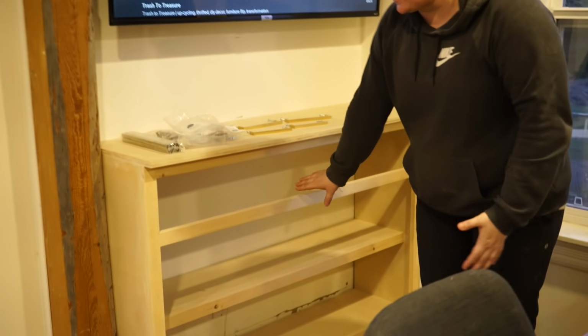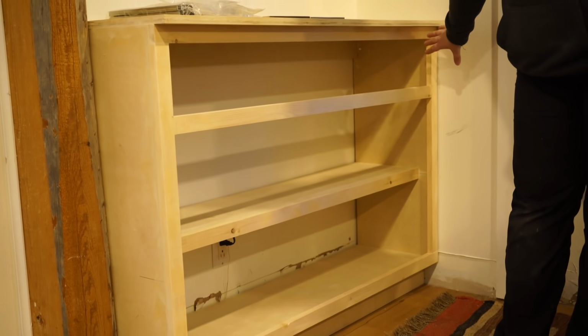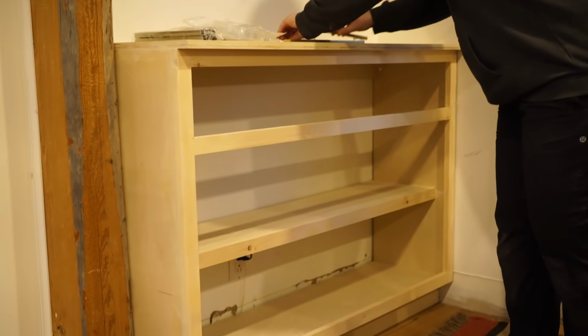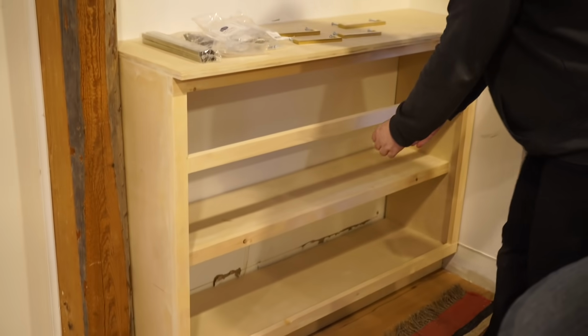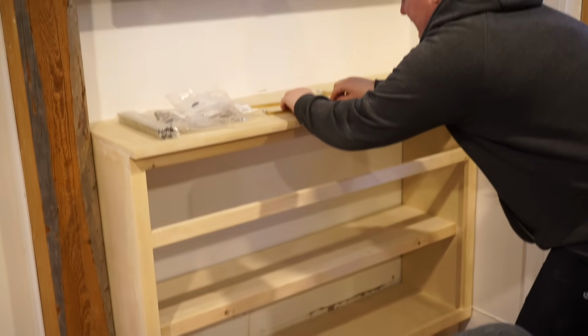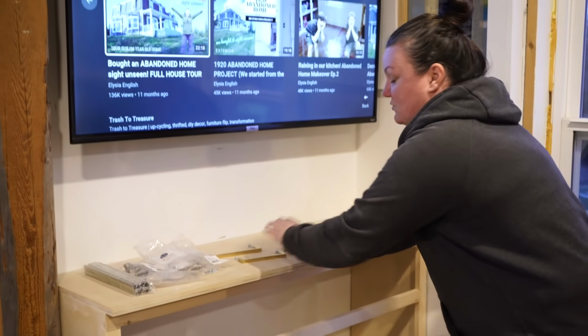The face frames and everything on the shelf is all built. This top piece here is going to be a shaker style long drawer that will have 2 of the large gold handles on it, 1 on either side. And then the bottom is going to be 2 shaker style doors that are going to have the smaller handles on them, similar to what we did with the cabinets around the kitchen.